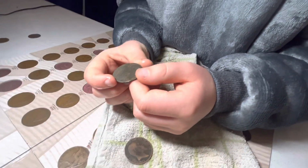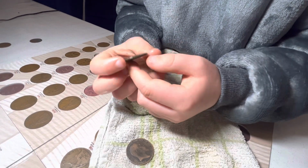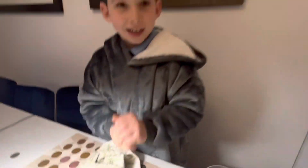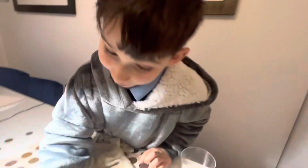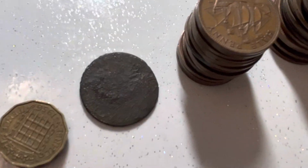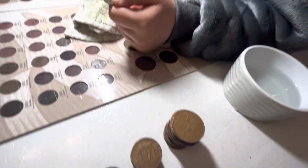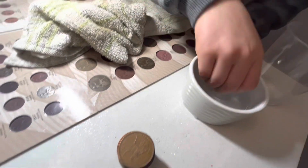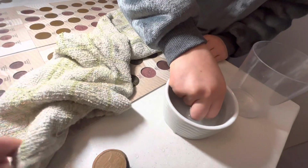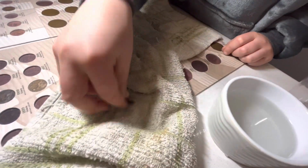Like, why mine? I think this is a George II, I think. That's nice. That's really cool. Oh, where was the other coin? Oh, here. No, that was the one. And this one, let's find some more out about it. I think this is Victoria Bunhead. Yeah, that has to be Victoria Bunhead.